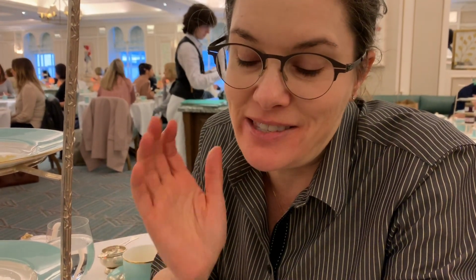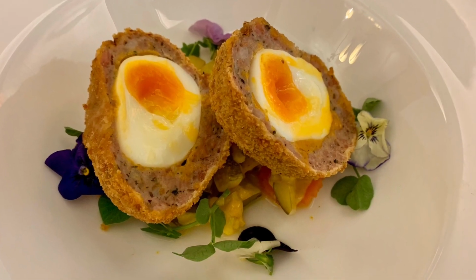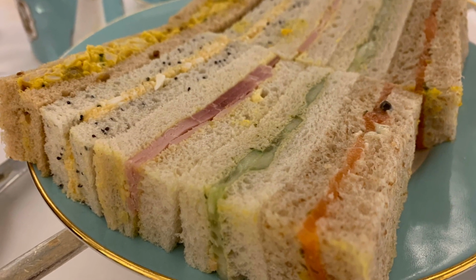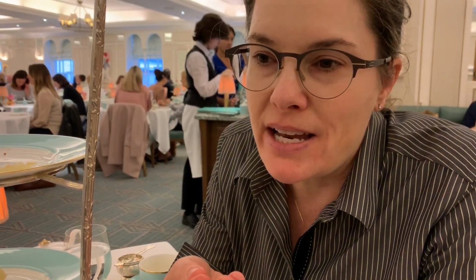I am in heaven. So I've just completed my tea experience at Fortnum and Mason, and we've been here for 3 hours. That's how thoughtful we went through each and every bite. We considered everything carefully. I really enjoyed the flavors, the textures, and the presentation. This is really the paragon of all three of those things, all wrapped in traditional British culinary excellence. I love it.